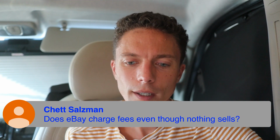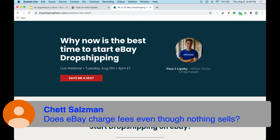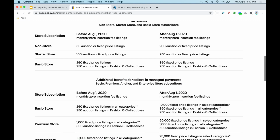Does eBay charge fees even though nothing sells? That's what I was talking about before. So coming back to here, remember the two types of fees they charge? They charge the insertion fee and the final value fee. So they will charge you to list items, just to list them, but we now get, if you're on a free plan, 200 free listings. So if you're on that plan and you don't sell anything, as long as you have under 200 items listed up, you're fine. You're not going to be charged anything.